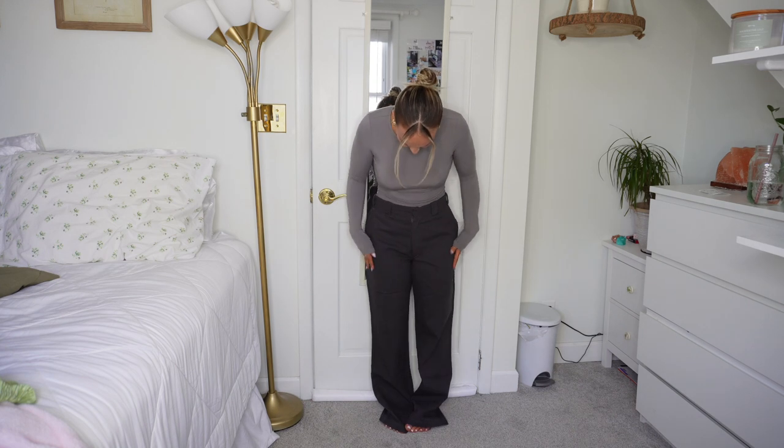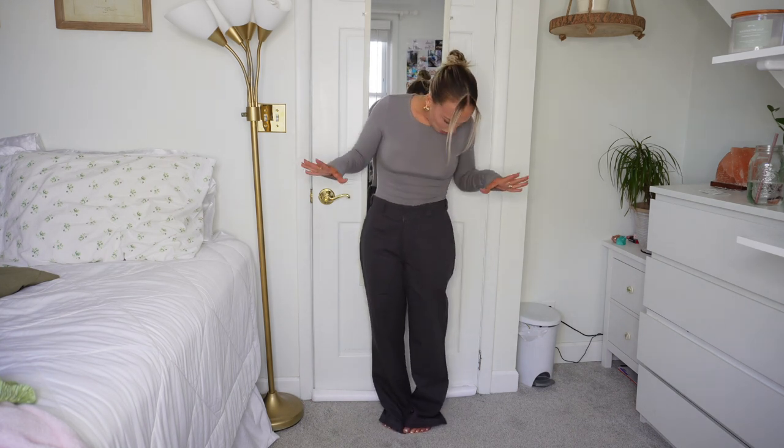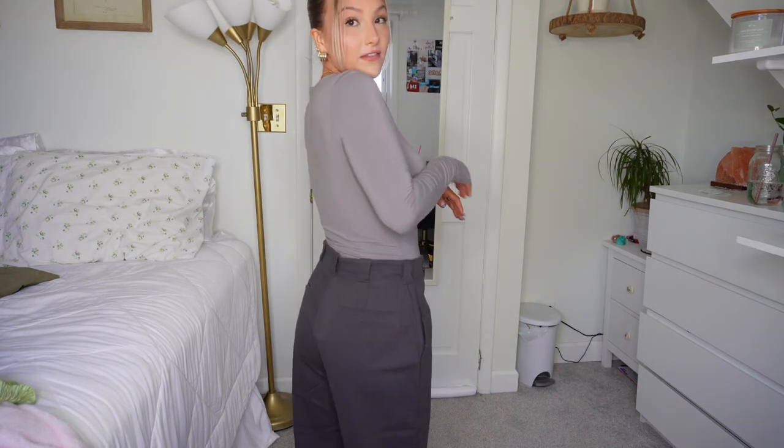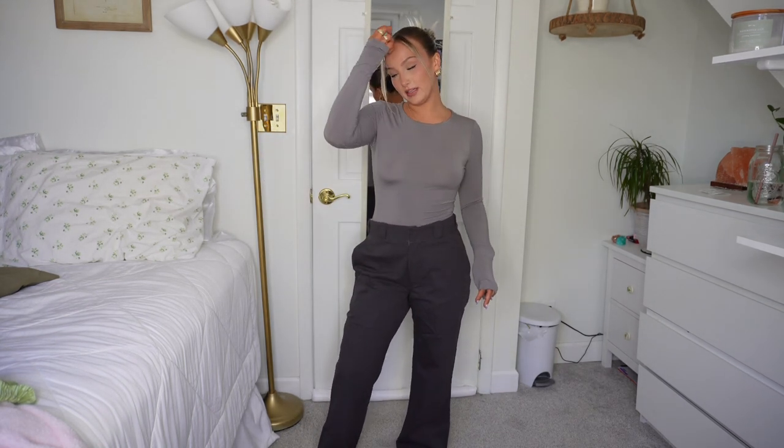So this color is like a charcoal, which is really nice. It looks really good with this top. They are kind of like slacks almost. They fit really nice in the back. I like the thick waistband, but they're not too tight. These are another pair of pants that I feel like sweatpants.